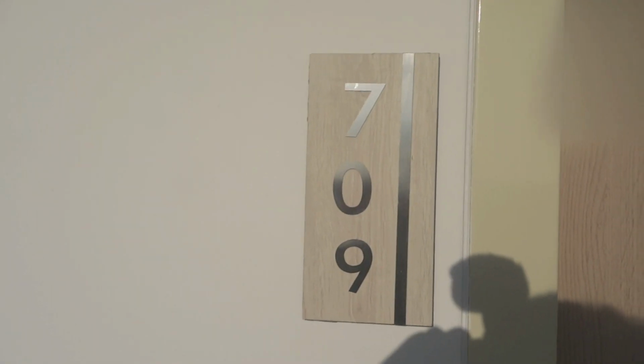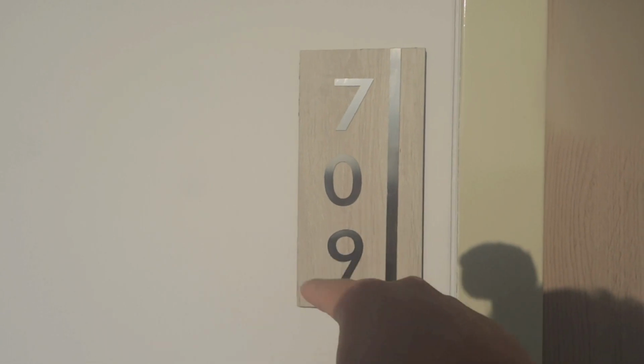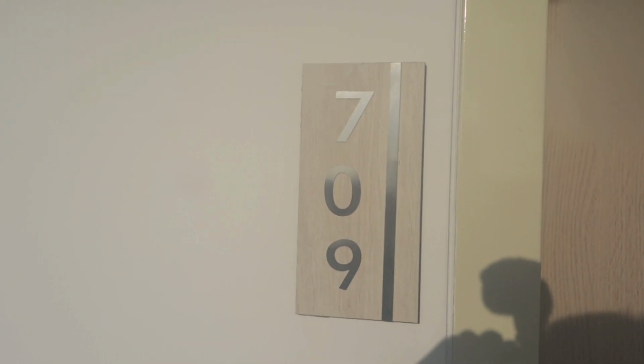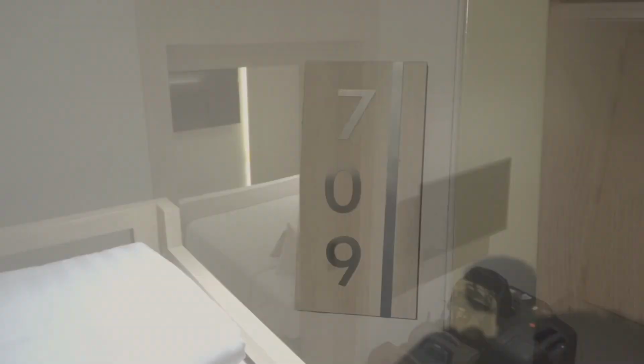Another update the next morning. The hotel have fixed the 9 on the room number plaque.